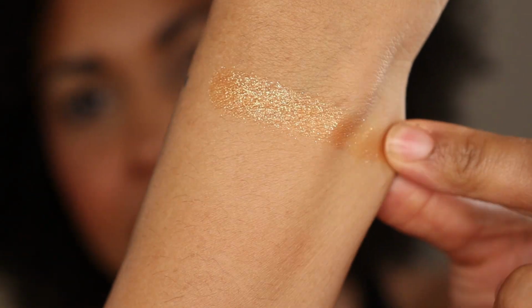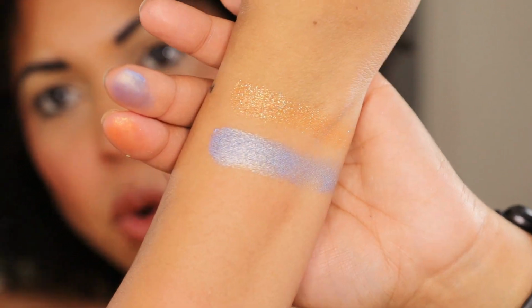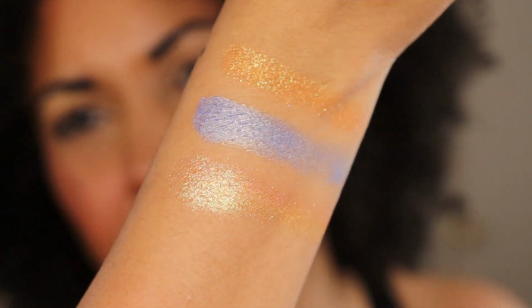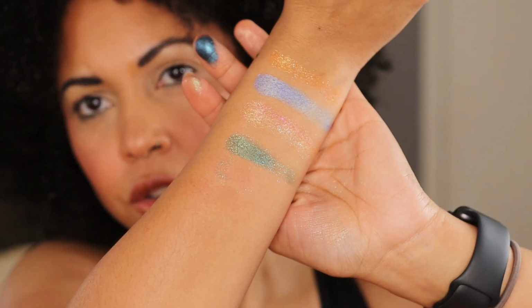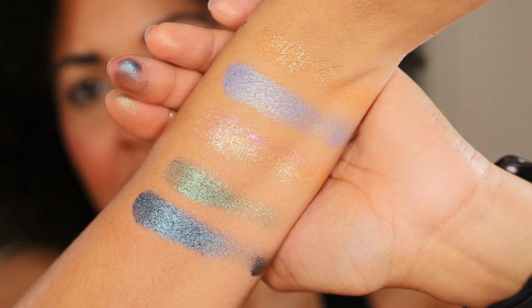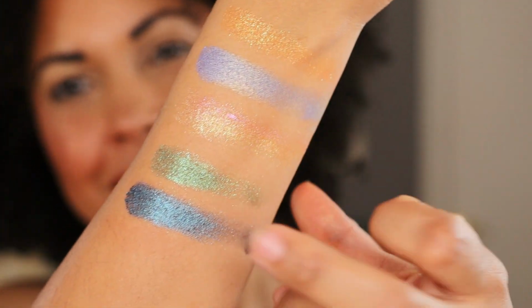So here we have Brilliant, Fantasy. This shade right here is so pretty. And there's some gold in there as well. So I think that one's really nice. Then our next shade is that double shade, Hope and Utopia. Another one of those shades that's gonna be, I don't know, kind of sheer. So here's Futurism, here's Dream. Oh, okay, Dream. A dream, a simple fantasy. Remember that song?